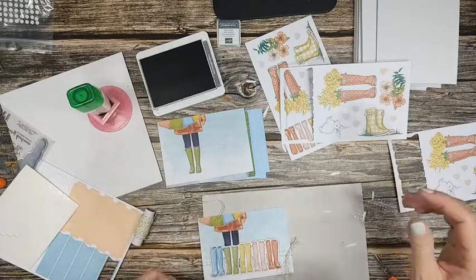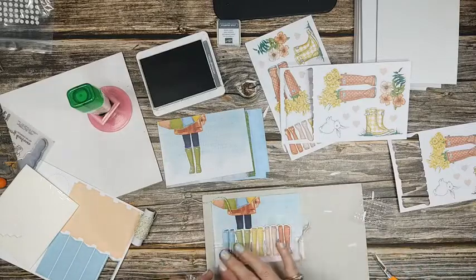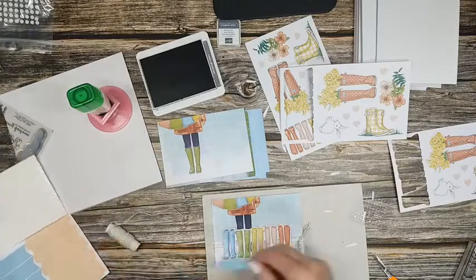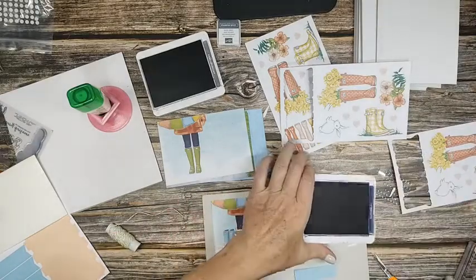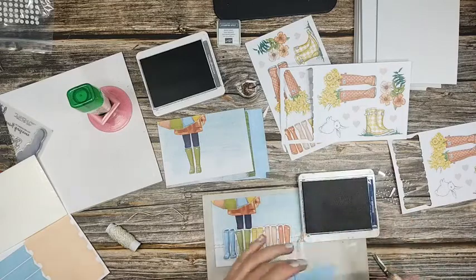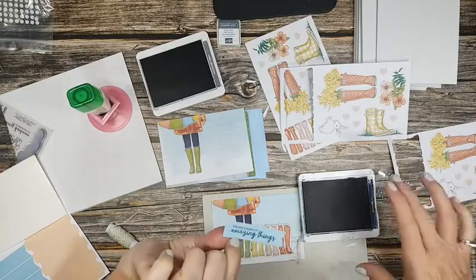Okay, I'm going to stamp in a different color, because that gray was a little light. So, let's see. What color? It's on this blue. So, I think I'm going to stamp in Night of Navy. I think that's what color her pants are. So, we're going to stamp in Night of Navy. Oh, yeah.